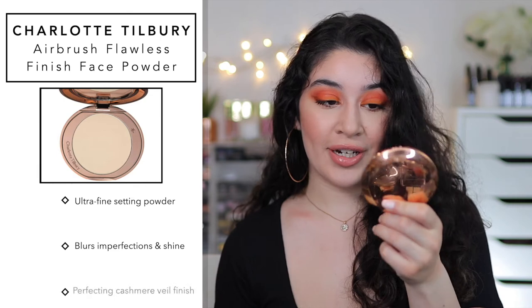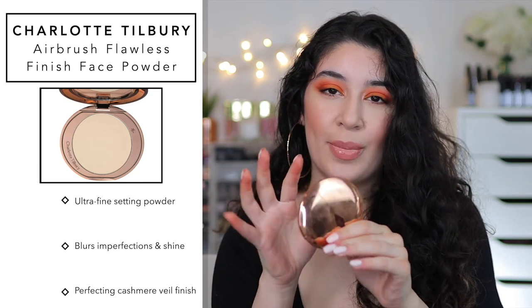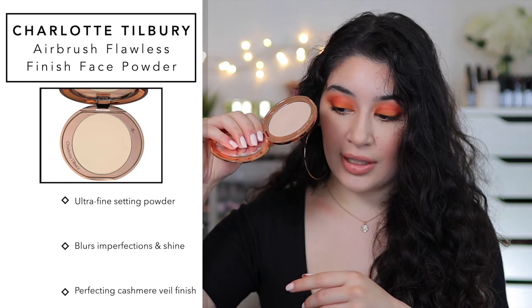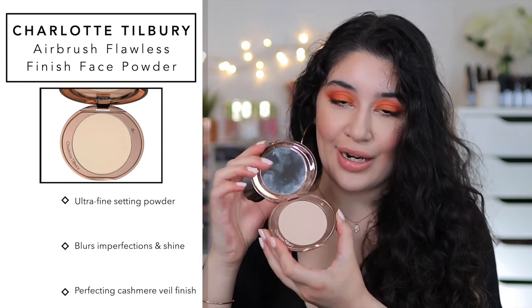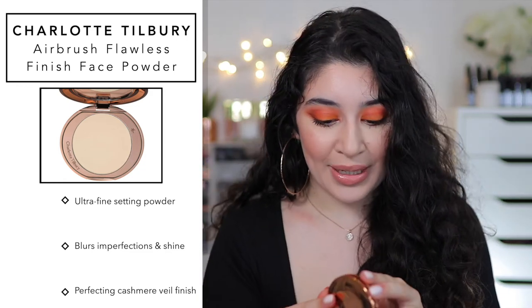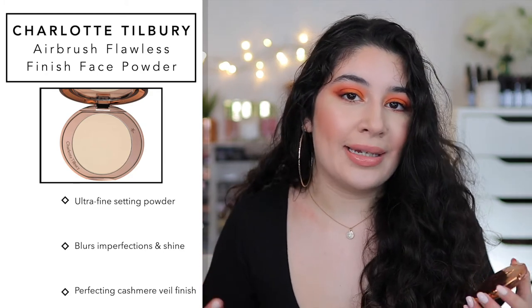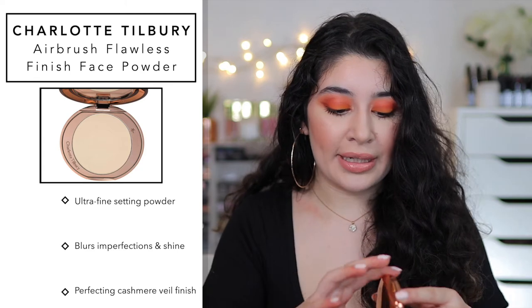I have two products left, and this one is the Charlotte Tilbury Airbrush Flawless Finish Powder. This is such a great powder. I've done a little dent in it, as you can see, and I've been using this a lot, and it's basically the most fine, smoothest powder that I've tried. Again, it's kind of like baby powder but in a pressed powder form, and it just blurs imperfections, it blurs your skin, it makes you look very filtered, and it also makes your foundation last long as well.